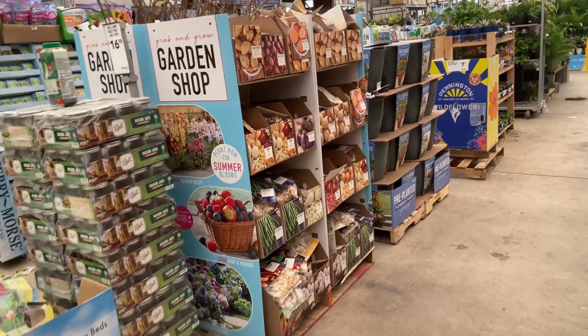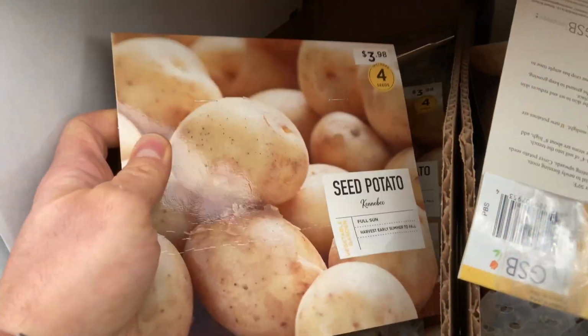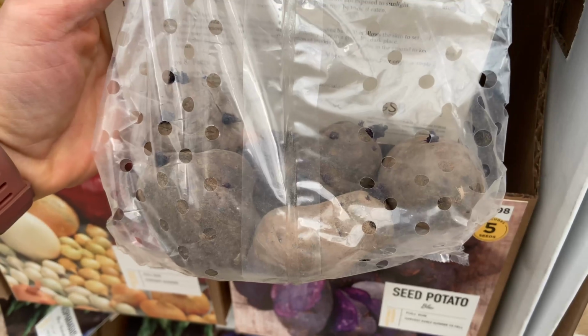I went to one of my local big box stores today and I was blown away by the prices of the seed potatoes. $4 for a package, and what was inside? 4 lousy potatoes. That is $1 a potato. With those types of prices, we're never going to get a return on our investment.